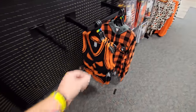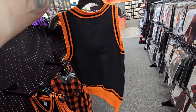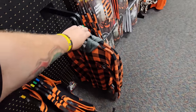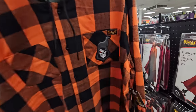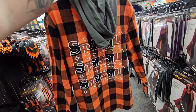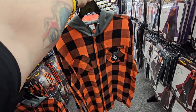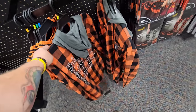Wait, look at this pumpkin vest. What the heck? I have not seen this before. That's hilarious. And look at this awesome hooded flannel spirit shirt. We got Jack the Reaper on the front, and on the back it says spirit 3 times. That is an awesome shirt right there. And that is $39.99 if you want to come down here and get one.